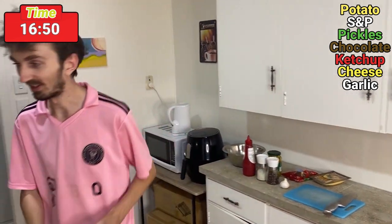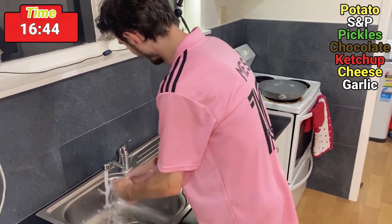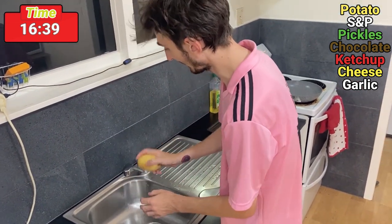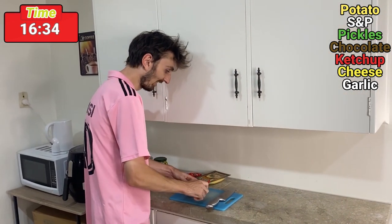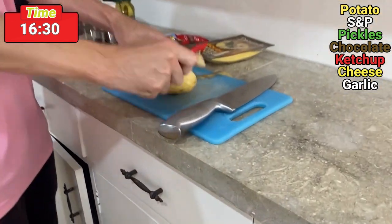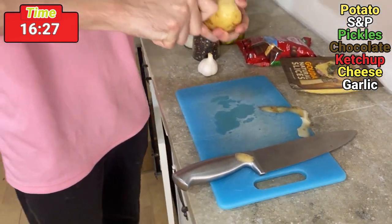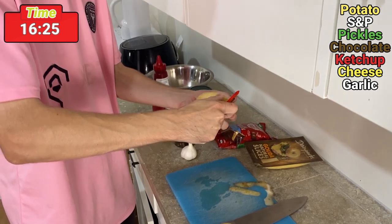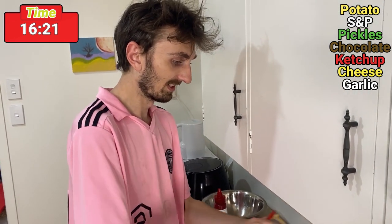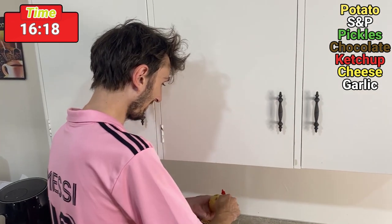Peel and wash potato first. By the way, I already washed my hands because obviously, you know, that's what you gotta do. But I'll do it again, just for the camera. Get that potato washed. Oh, nice. Dirty potato. Alright, I'm gonna peel these bad boys. Easy. So you only want to get that technique in. This is what the professional chef taught me back in college.